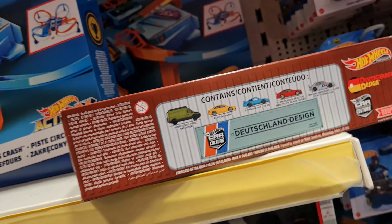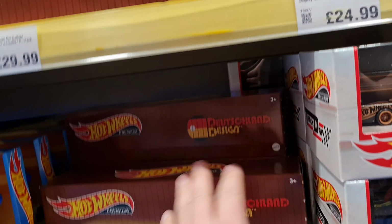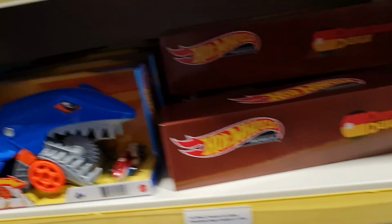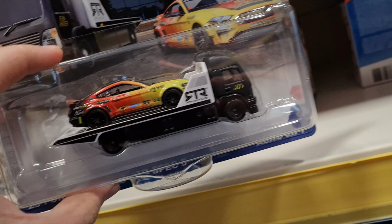Oh, and they're in, like, the container. Oh, they have loads, to be fair. Yeah, there is quite a few. Well, the problem is, I wasn't sure if they'd have them. And a third score!